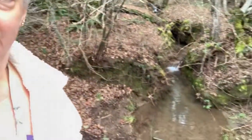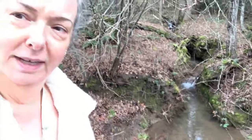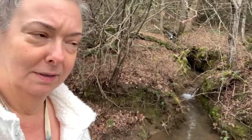The creek is really full again. There we go. It's just a couple doors down from the house. Anyway, we are going to go for a walk and get some steps in, see what we can see. We'll bring you with us when we can, and I will be back.